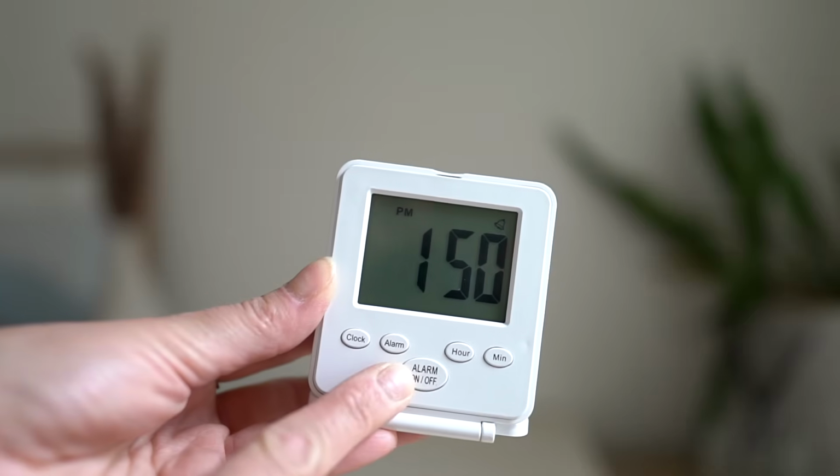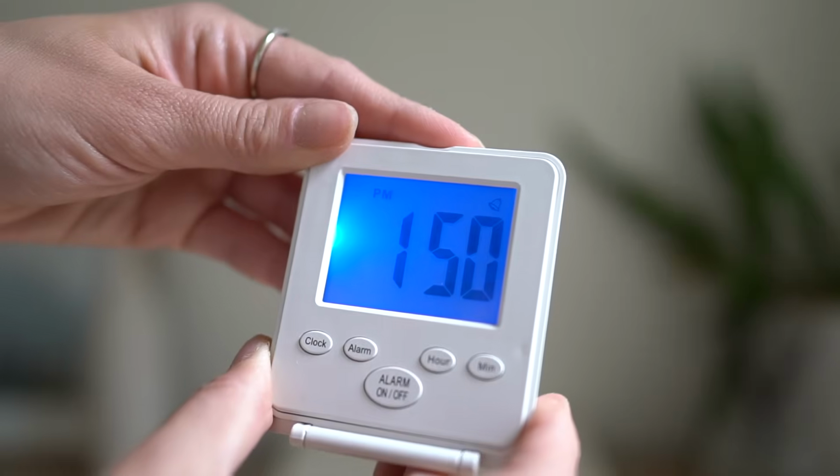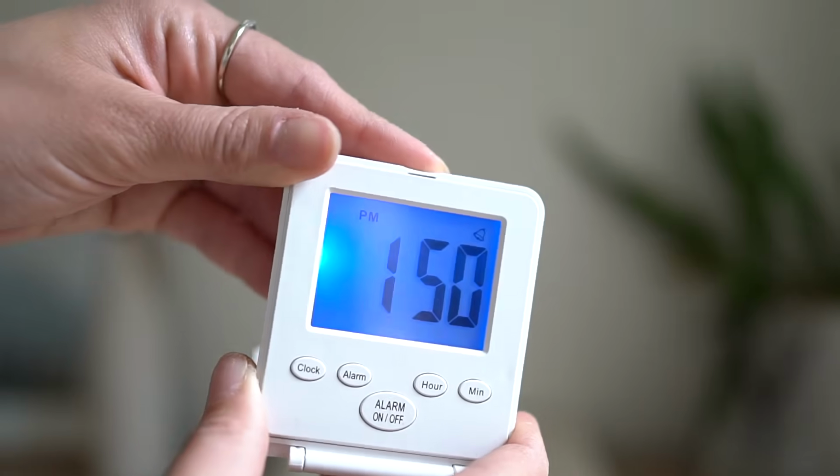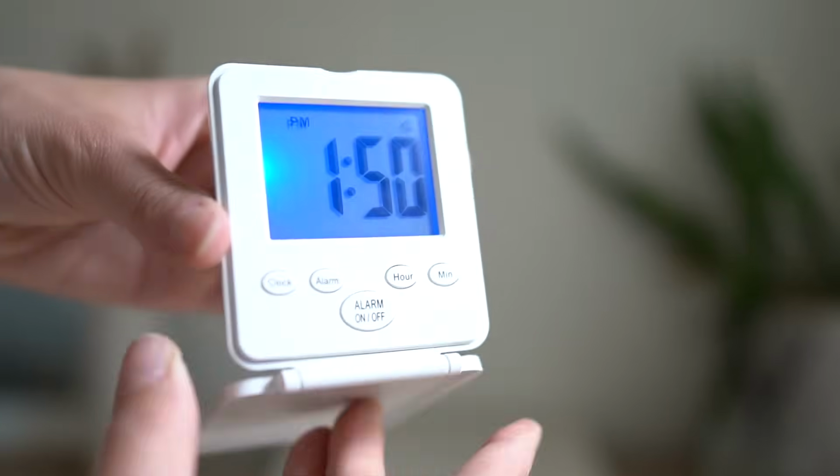It does run by AAA batteries. You need 2 of them and they're not included with the alarm clock, but you just turn it on and it does save the time when you turn it on and off. So if you are leaving your room for the day, you can turn this off and turn it back on when you're back, and the time and information does save.